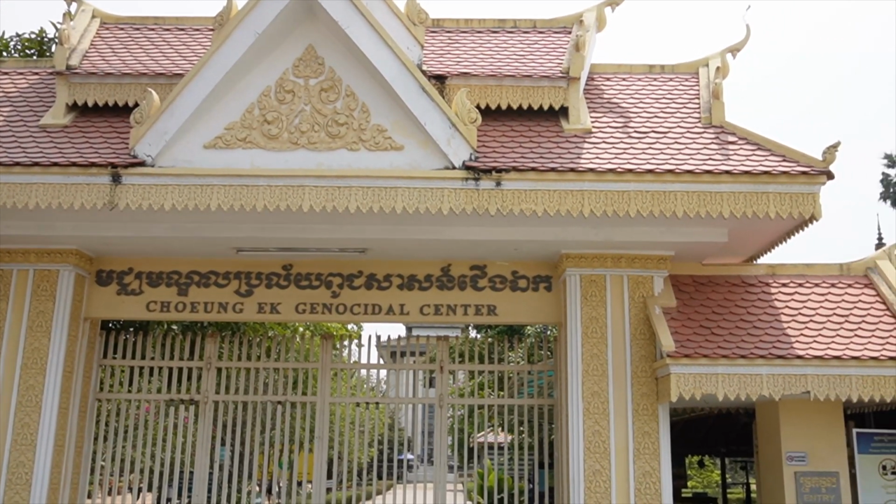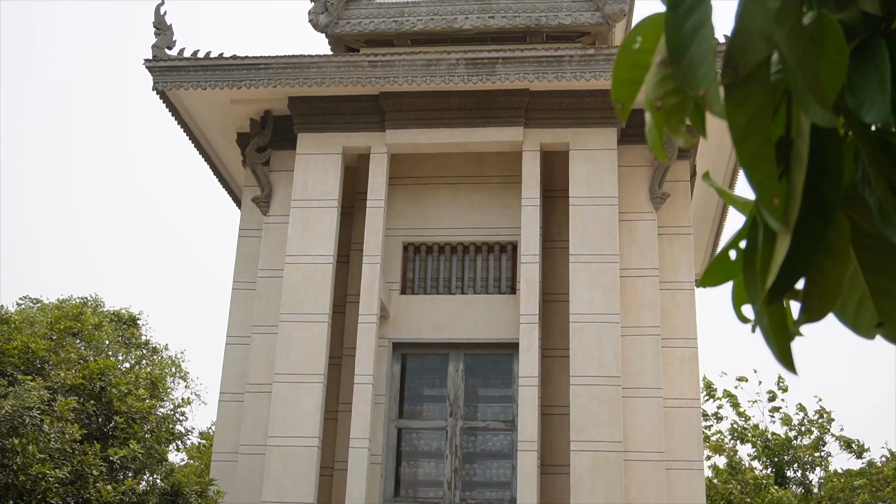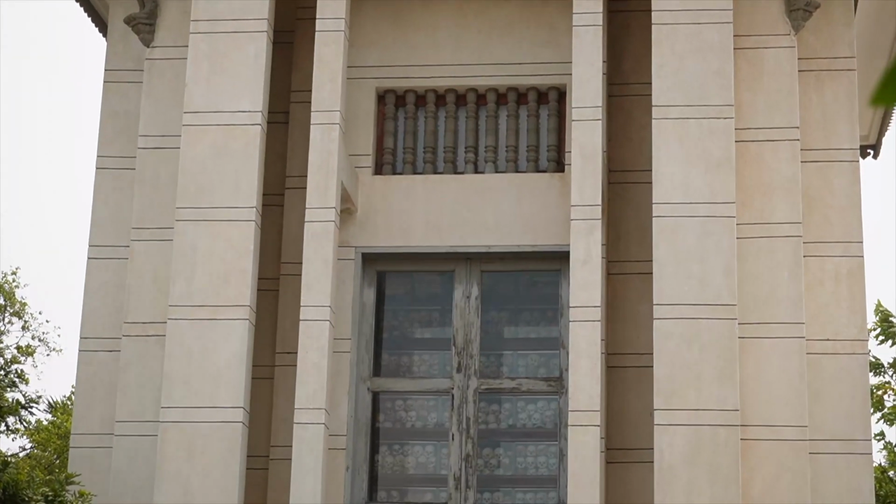We've just arrived at the Choeung Ek Genocidal Center, or you might have also heard it called the Killing Fields. In the pretty recent history of Cambodia, they actually murdered a quarter of the population. So we've come to this area, even though it's kind of sad and depressing and not exactly a super fun thing to do. It's really important to come and learn this country's history because it tells you a lot about the people and what they're going through at the moment, especially because this history is actually really recent.